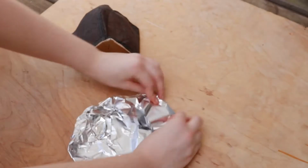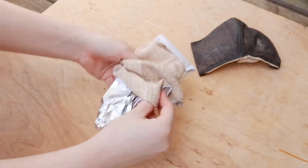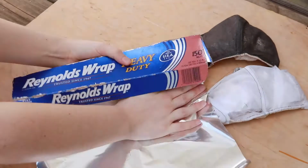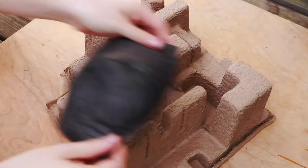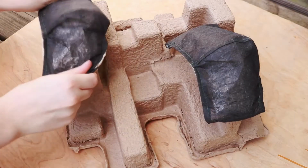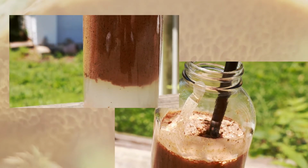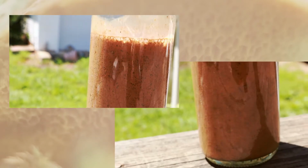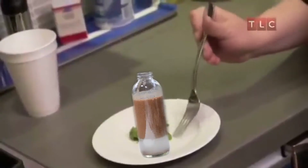So to prep my masks for this, I stuffed them with foil and then I laid them out on this cardboard thingy. And now look at the grossness of this moss smoothie. It's so gross. I think I gagged several times pouring this out. I mean, just look at it. I am disgusted.